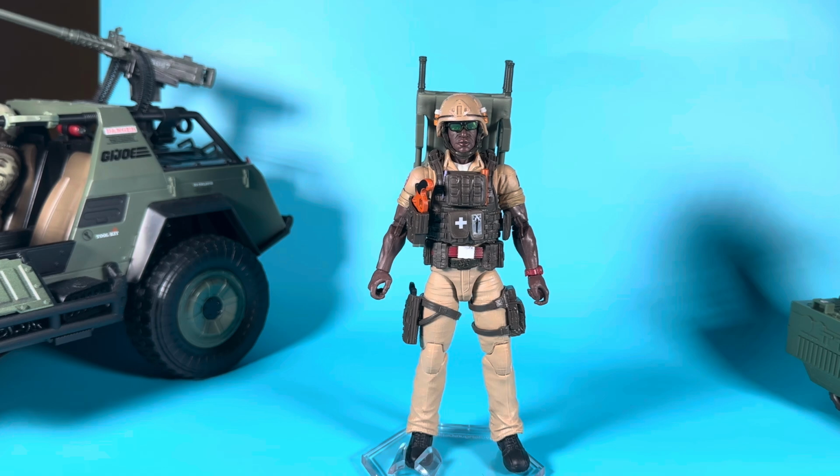can carry it. I just think that, I mean, maybe I'm biased because I work in the healthcare industry, but I just think this figure was truly, truly awesome. And I didn't think it would be this good.